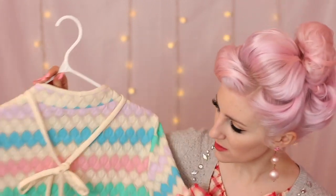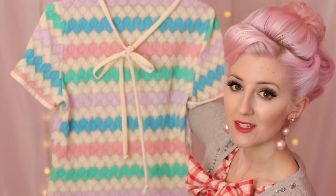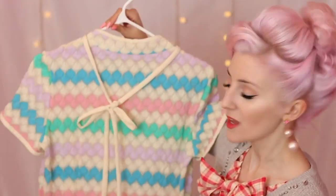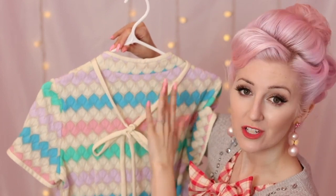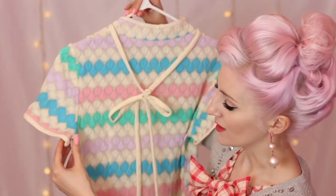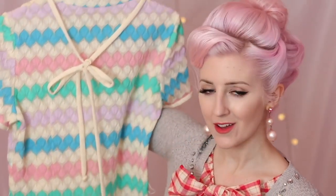And yeah, this is the dress. It's from the 60s. I love it. Hopefully you can see it okay. It has this really interesting collar, which I love. And come on, the colors are so good. It does have a couple of small damages, and we're gonna get into that when we take a look at this piece. But yeah, we're gonna be hand washing this one.